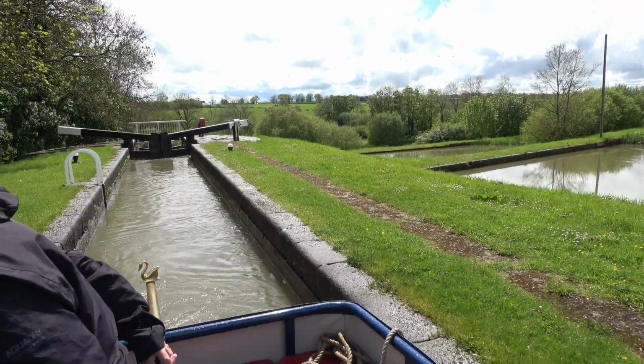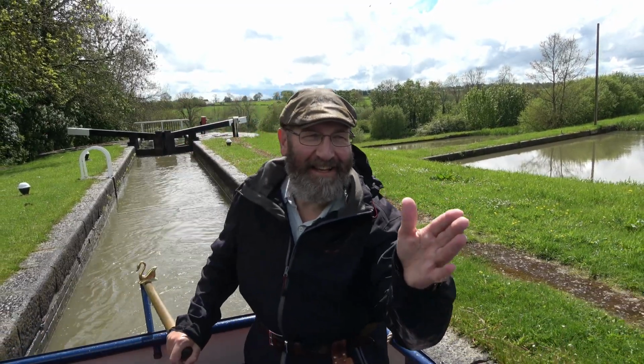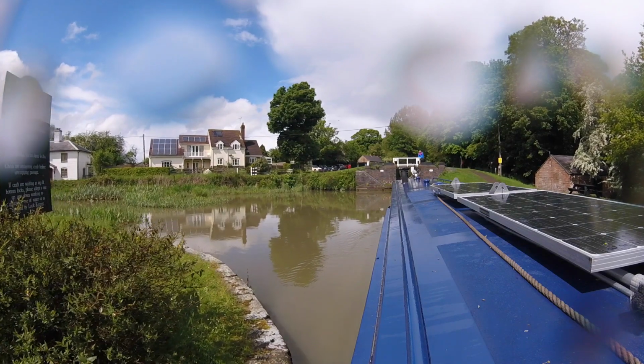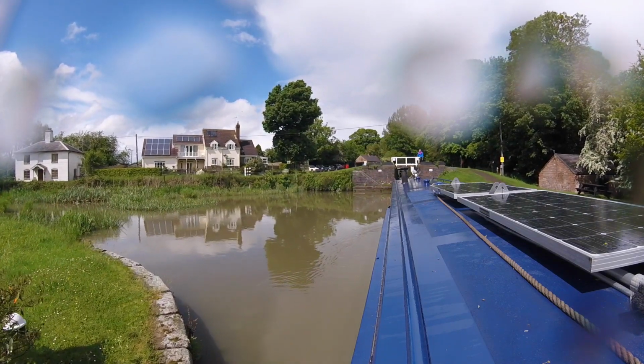Another one I never quite get right, because I always line up here. It's not straight, yeah, but I always line up here, but I still hit on that side. That's peculiar.